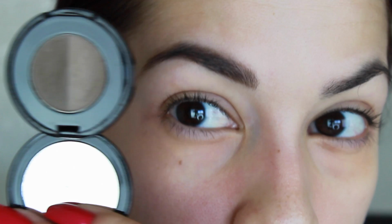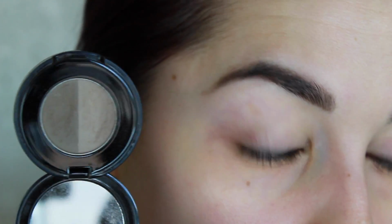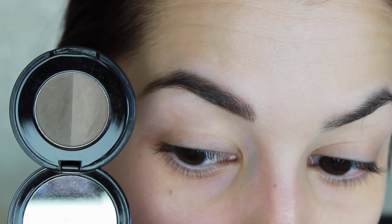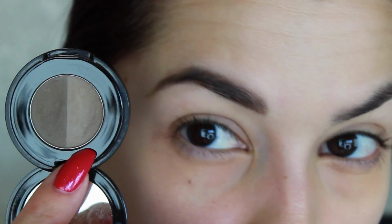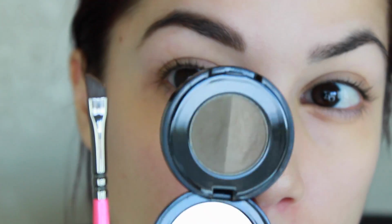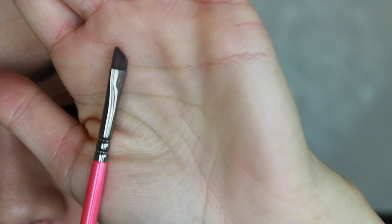Alright, so the next step that I like to take is the brow duo. This is from Anastasia Beverly Hills. This is the medium brown brow powder. I love this stuff. I use mostly primarily this light color, and I always use an angled brush. Now this brush is amazing. This is my Zoeva liner. This is the 317 wing liner brush.